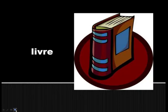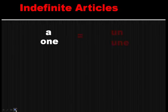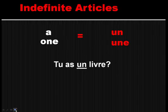And when we first learned the word livre in French 1, we learned un livre. The word un is actually an indefinite article. The English indefinite articles are a or an, or the word one. And in French, those equivalents are un, which we use in front of masculine objects, or une, which we use in front of feminine objects. To look at an example, tu as un livre, you have a book, or the same exact question could be translated as you have one book.